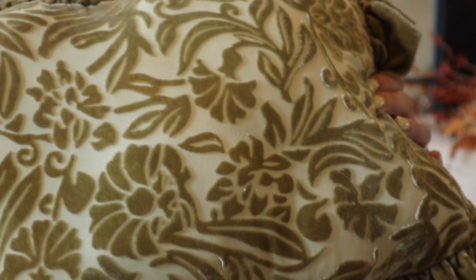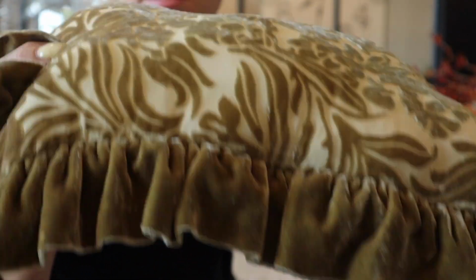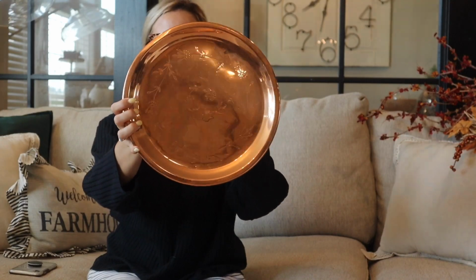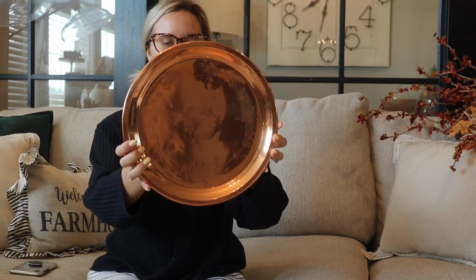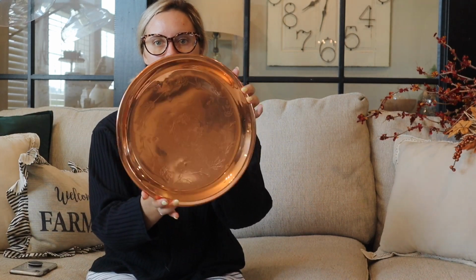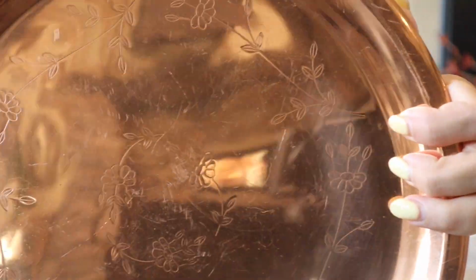So I found this one at Rustic Relics for $16. I got this at the thrift store yesterday. It's a little copper plate. I don't know where I'll use it. I thought it'd be pretty to put cookies or something on for the new season. It was $4.99. It has some beautiful detail to it. Oh look, you can see the camera.